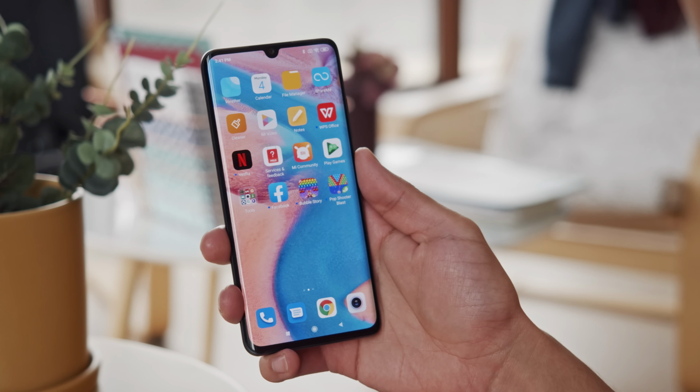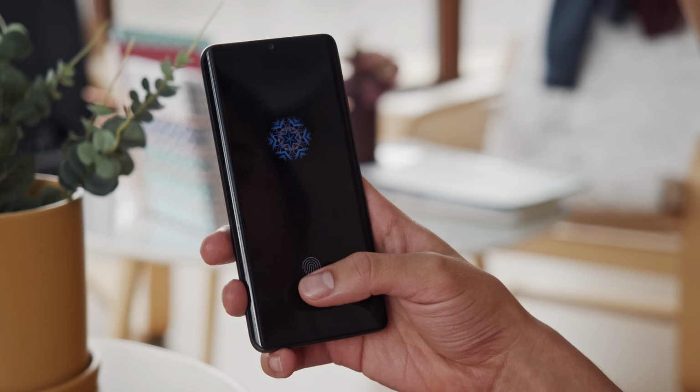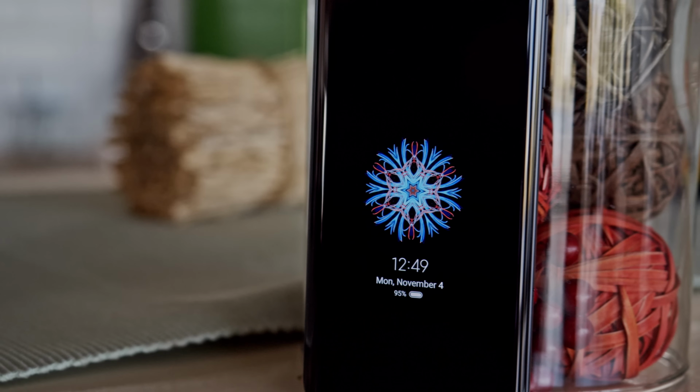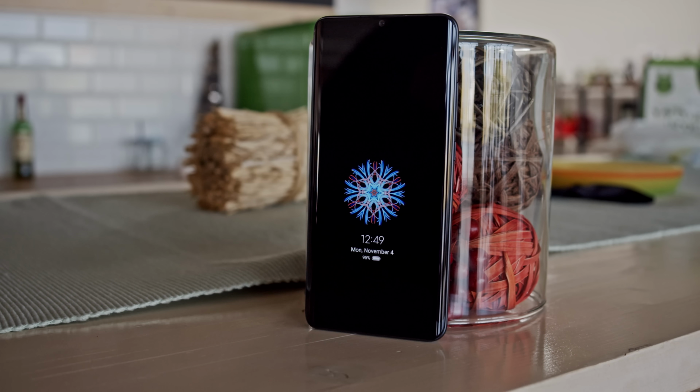It's a newer version than we've seen on previous Xiaomi phones, and it's quite fast and accurate. You can also enable an always-on display to give you the time and notifications when the screen is off, and you can customize it with some cool-looking designs.